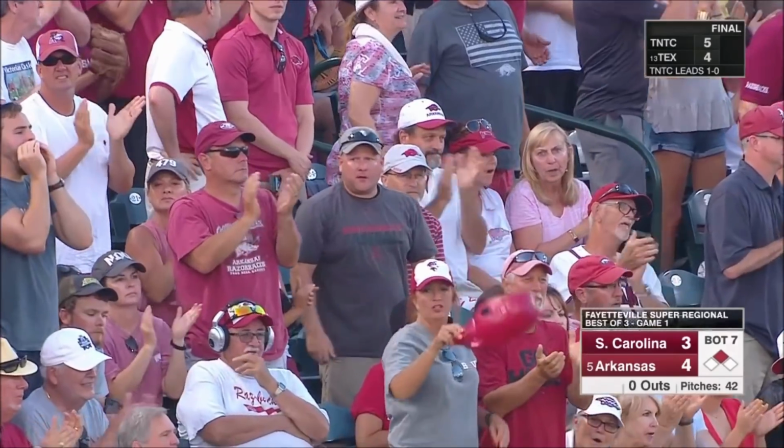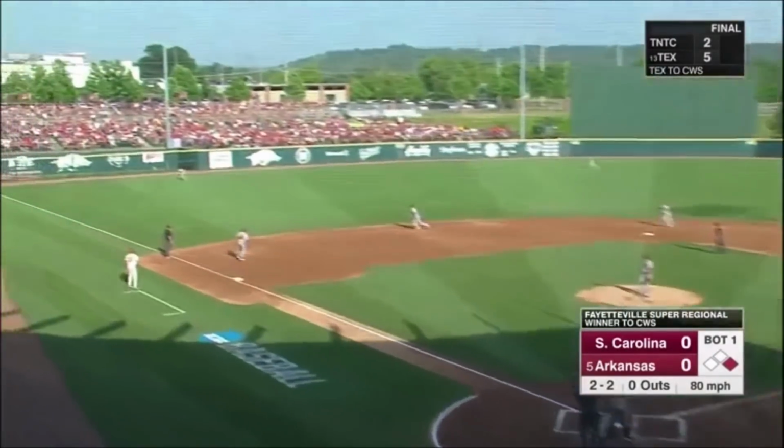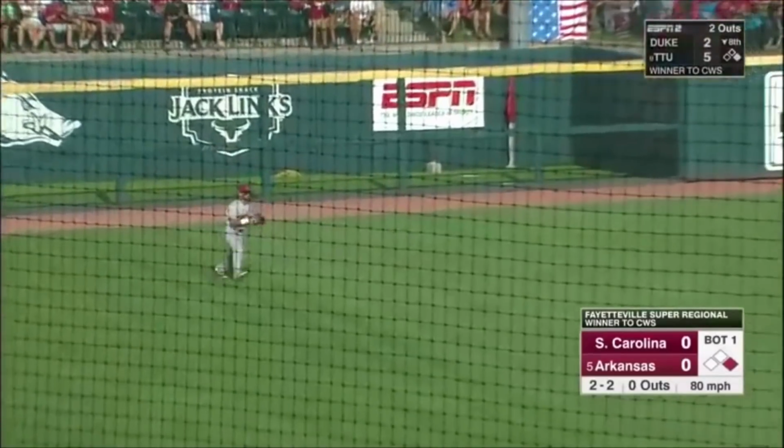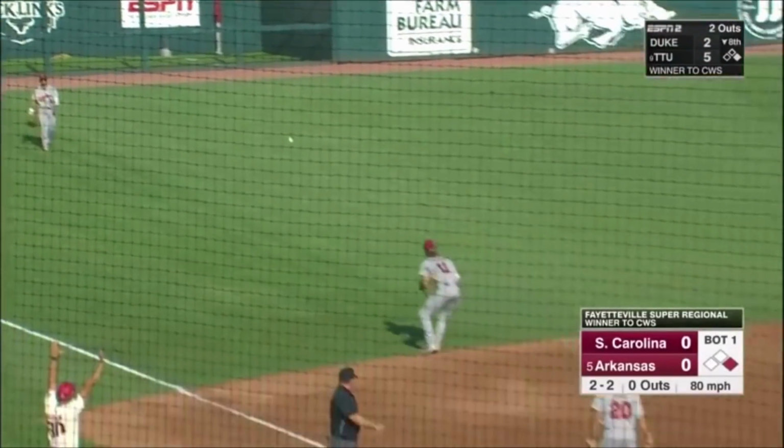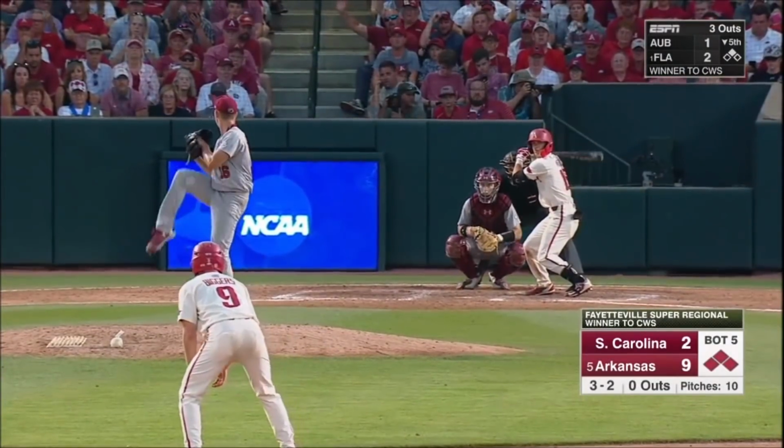A small window to play with down that third base line. So they just have so much power. That'll drop in front of Cortez out in left. 2 on and nobody out. Martin's got 13.